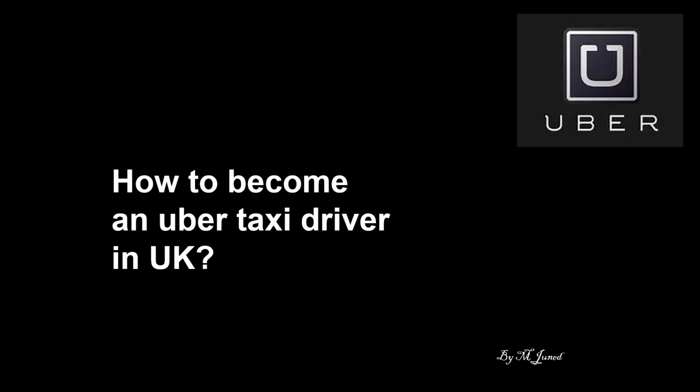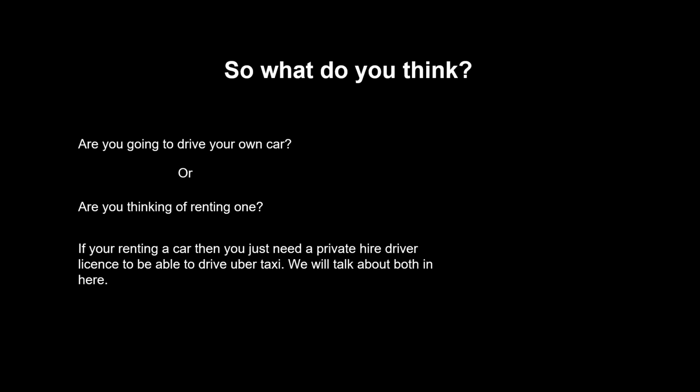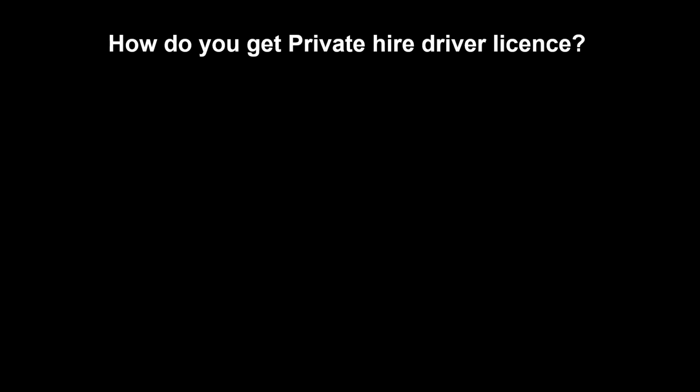Today we'll talk about how to become an Uber taxi driver in the UK. So, what do you think? Are you going to drive your own car or are you thinking of renting one? If you are thinking of renting one, then you just need to get a private hire driver license to be able to drive Uber taxi. We will talk about both in here.